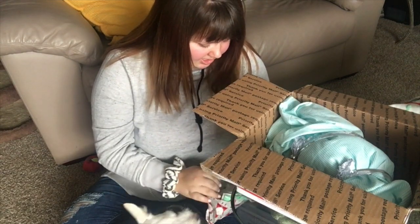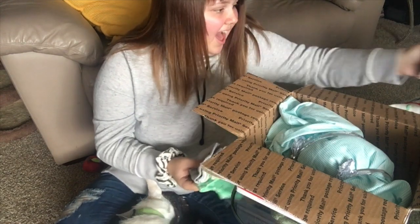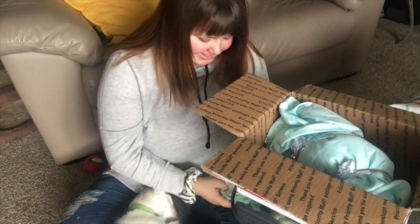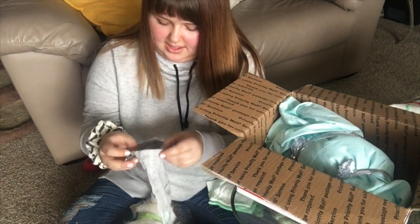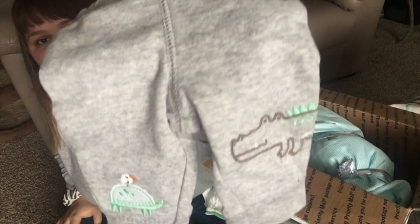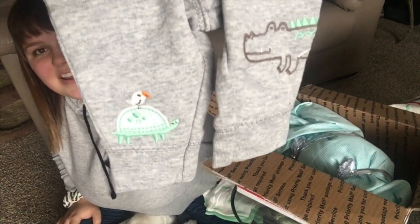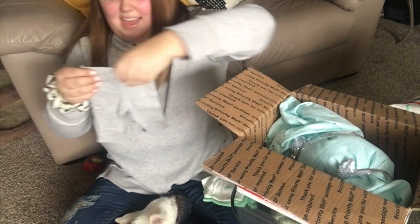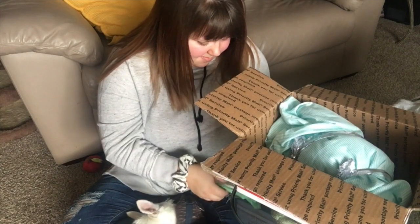Oh my gosh. This matches the other one with the turtles and the crocodiles. I love this. Okay. And it's the same 3-piece outfit. Here are the little pants. They have a different little animal on each leg. The crocodile's on that leg. And then the little turtle with the bird on his back. So cute. I love that so much.